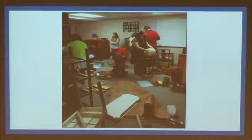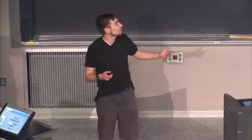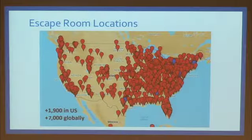Now, this is a great team building exercise used by corporations. Also, it's a ton of fun. There are over 1,900 locations in the US, which for relative comparison, is about the same number as Chipotle restaurants, just so that you know that number means something. There's over 7,000 globally. This is a $750 million industry, which will be $1 billion by 2020, which makes me kind of proud that that's a $1 billion industry of people locking themselves in rooms. I think that's wonderful. What we want to do is enhance this industry, disrupt it through mixed reality.